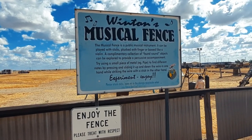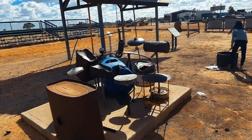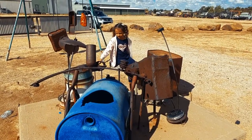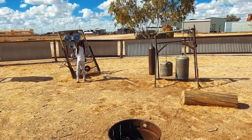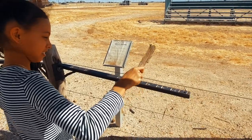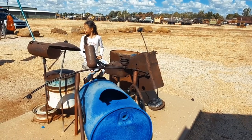Winton's Musical Fence. Public musical instrument. Let's see the band play. Look at the drums. Who's going to play the drums? Play the drums, B. Grab a stick from the container and hit the wires to play the fence. Waltzing Matilda. Go, drum solo, Katie, drum solo, go.